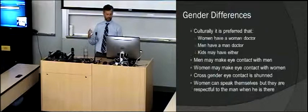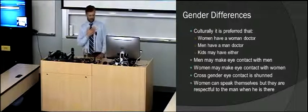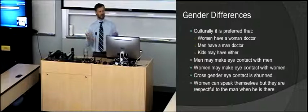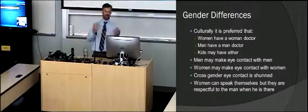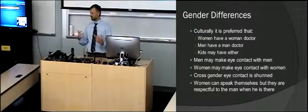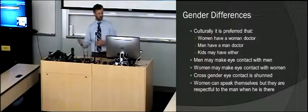And then I just want to touch quickly on the gender differences in Somali culture and talk a little bit about female circumcision. So culturally, if you meet someone who's Somali, and myself as a male, I'm not supposed to make eye contact with a woman. Men are supposed to make eye contact with men and women with women, but not cross-gender. In terms of relationships professionally, in terms of being a doctor, it's better for males to be with males and women to be with women.